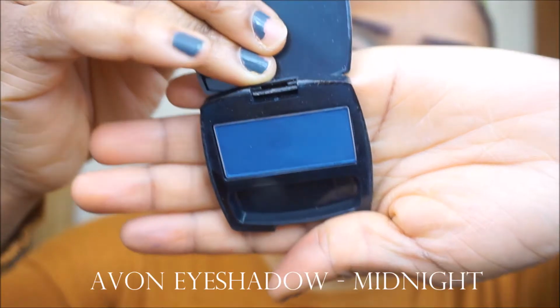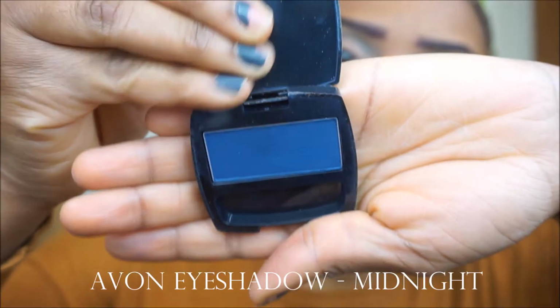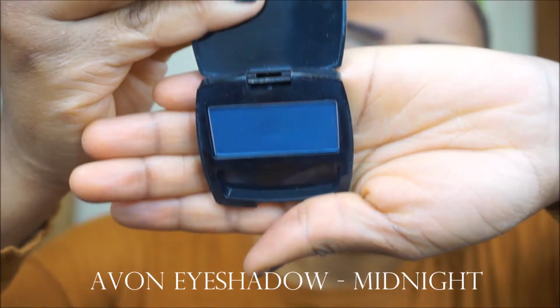Now that I'm happy with that, for the outer corner of my eye, I'm going to use a proper blue eyeshadow I got from Avon. It's called Midnight. I'm only going to be packing this on the outer corner of my eye, and I'm also using a light hand to apply this eyeshadow.